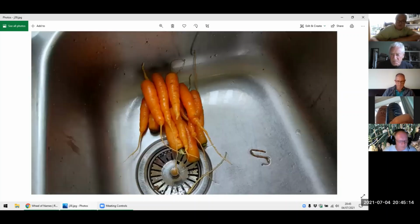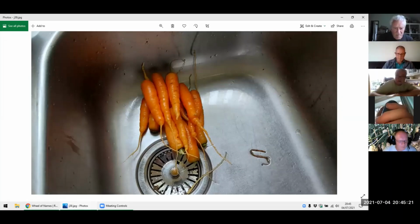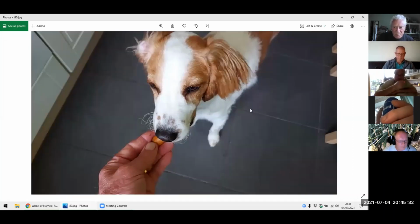Steve, yes mate. Those that you picked, Mick, how big are they? How long? Probably about 4 or 5 inches long. Okay. Well, you only top and tail, no need to peel them. And the hound loves them as well.